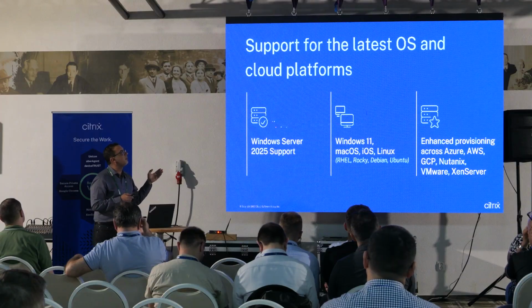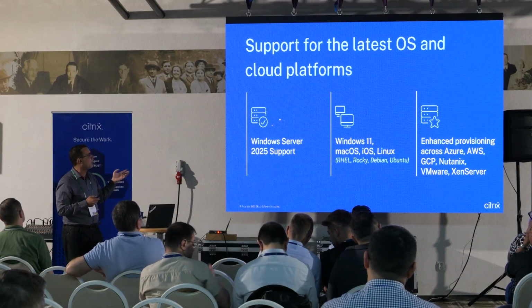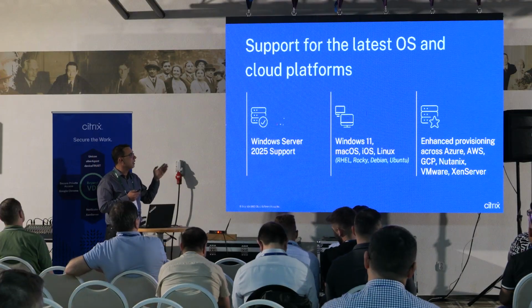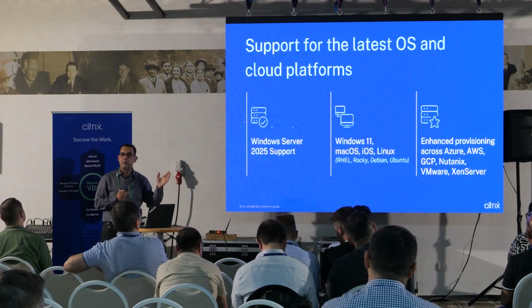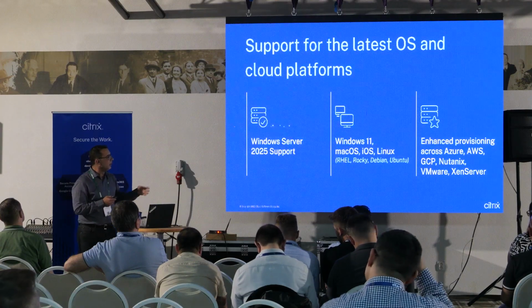We have introduced support for the latest OS and the cloud platforms. Now we support, of course, Windows Server 2025. We have Windows 11, macOS, iOS, Linux, Red Hat, Rocky, Debian, Ubuntu. We have Linux VDAs. We have as well macOS VDAs.